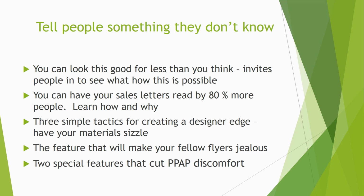Again, you're not talking about you, you're talking about the customer, and you're giving them some reason that they'll want to read this, because you're tying into their emotional response about why they would want to buy the products. And 2 features that cut PPAP discomfort. Now, PPAP machines are what you use if you have trouble breathing at night. You put the mask on with all this gear and it's not that comfortable.